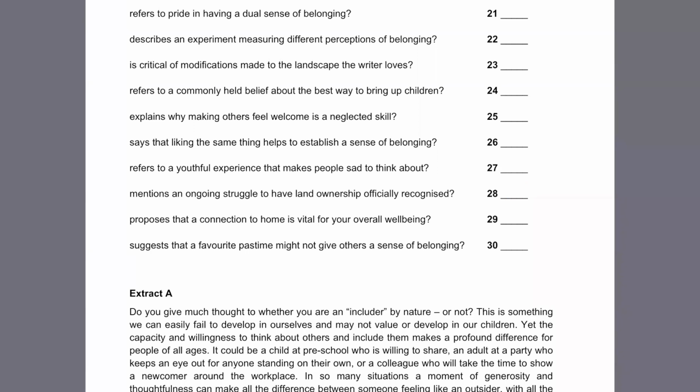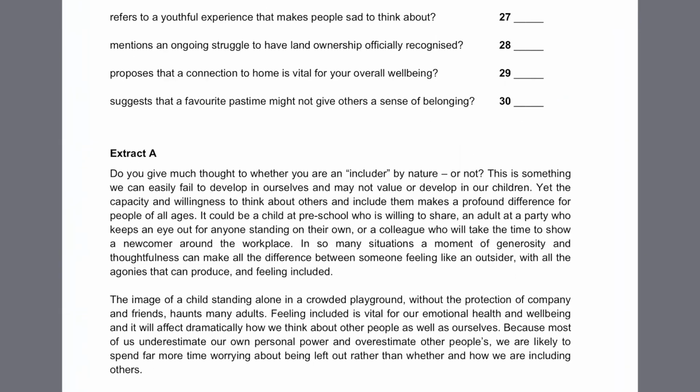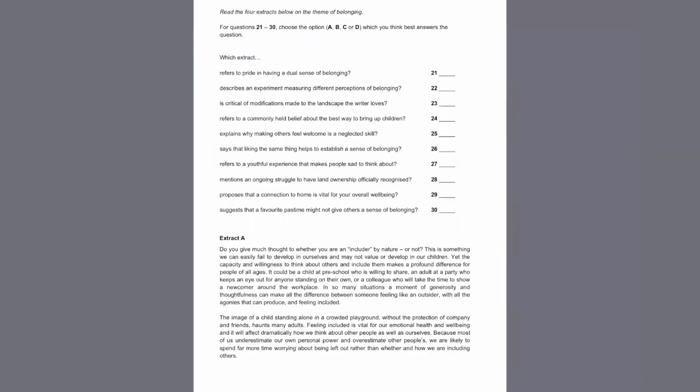I think I've covered everything except for question 29 and question 24, right? Now, 24, we said it could be A, and after having read D, it could be D as well, right? Let's start with that one. So a commonly held belief about the best way to bring up a child. Does A actually mention any clear ways of bringing up a child? Not really. I guess it says that it's things that we may not value or develop. Maybe it's encouraging us to foster this quality in children, develop this quality in children. But it's an uncommon value, right? It's something that we easily fail to develop. It's not something that we pay attention to, and it's not something that we ask children to develop either. So to say that it's a commonly held belief is wrong, right? It's not A.